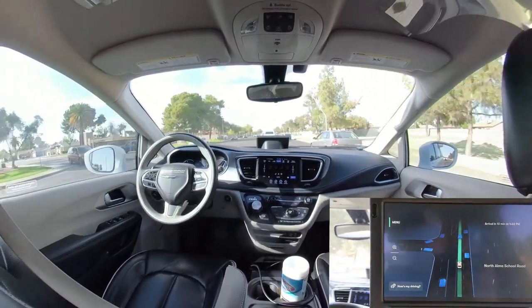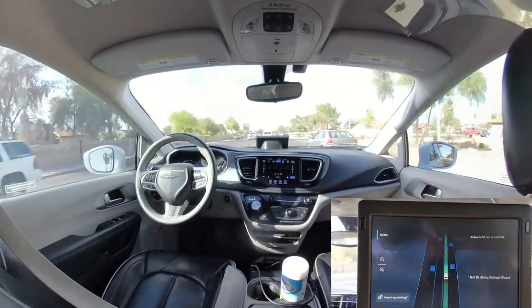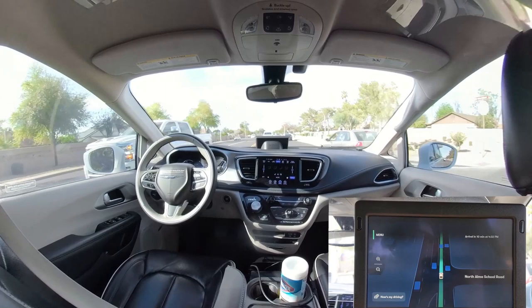When they do their San Francisco expansion, I might take a day trip over there and check it out. We'll see if that happens.